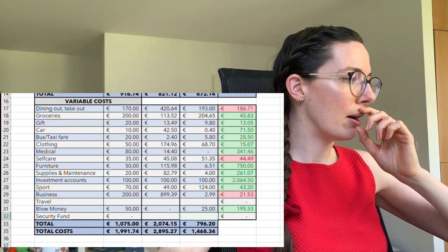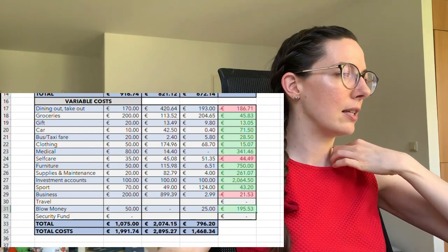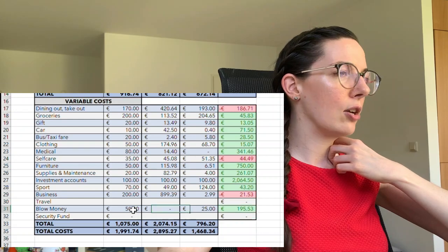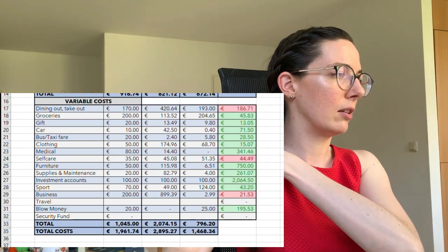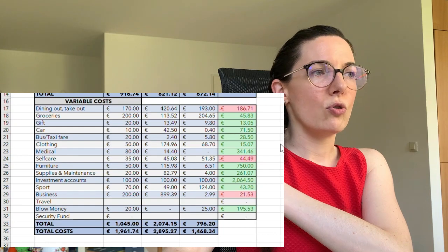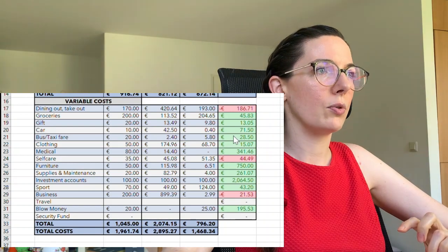Going back to the blow money, I actually wanted to adjust this as well, because I have 195 euros and 53 cents accumulated in this budget category. So I decided to go down to 20 euros per month contribution in this budget category, because I don't need such a high amount of contribution for the next 5 months. And then in January I will review it again, how it goes.